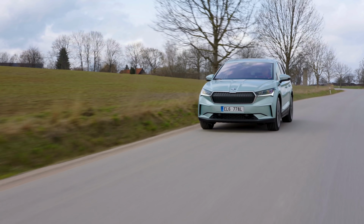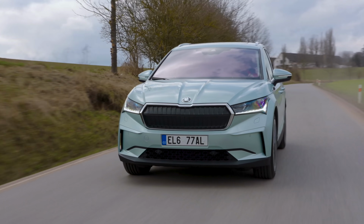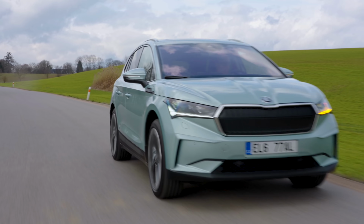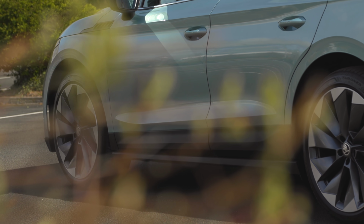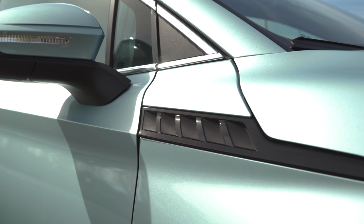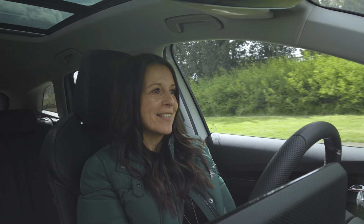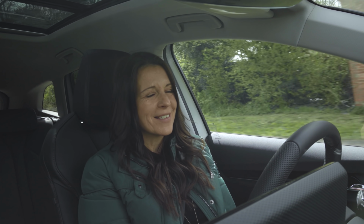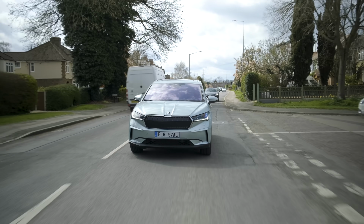Now let's have a look at the range and the prices. Skoda is taking this opportunity to ditch all the usual trim levels. Instead, you choose your battery, your interior, and then your equipment. So basically you can have the kit you want rather than the stuff that someone in the marketing department thinks you'll want. Such a better idea. Now the top versions with the fanciest interiors go up to £43,000. It's a bit punchy, isn't it? In fact, this car is the most expensive Skoda ever.